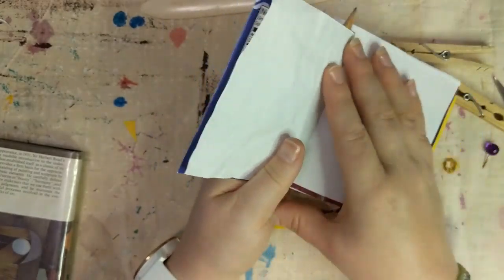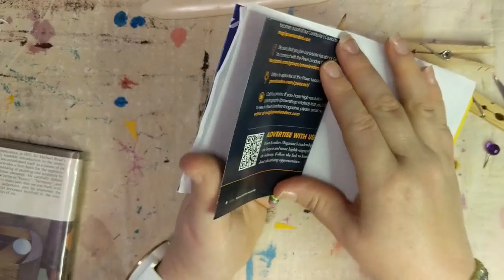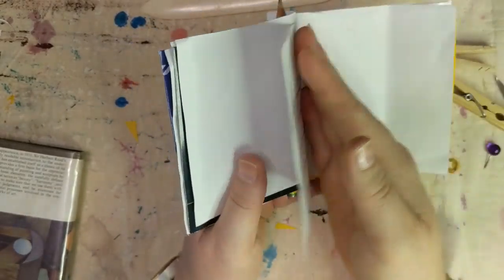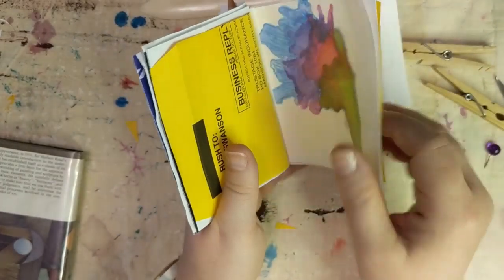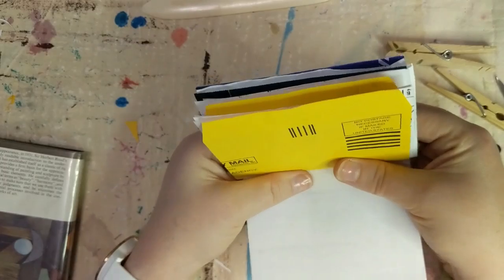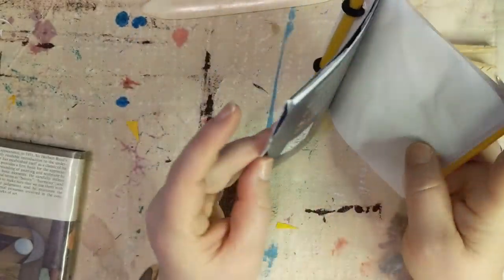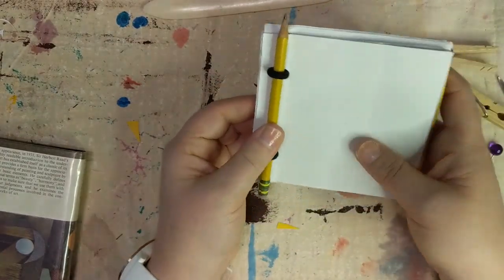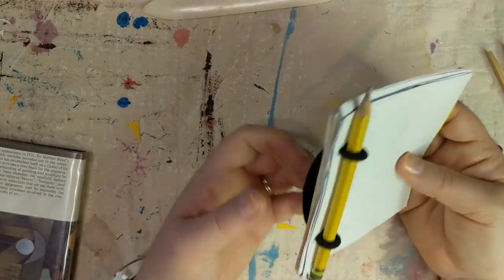The cool part about this book is that you can add and take out pages whenever you want. So if you were to make this into a sketchbook or an art book, you could put your art pieces that you've done in this book, just like I did, and you could make it as a sketchbook. You can also put all kinds of different papers, and if you wanted to put some painting paper in here, it could be a painting book. There's a lot of different possibilities with this type of book.